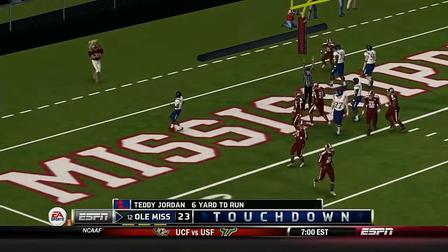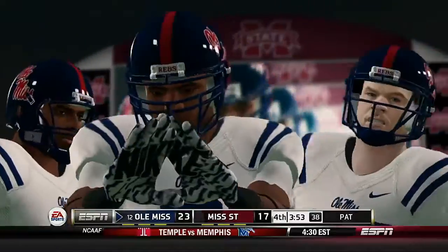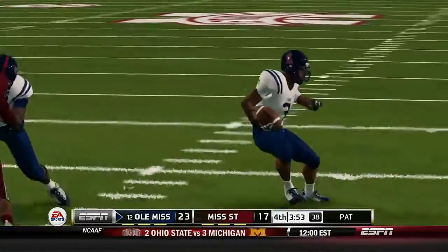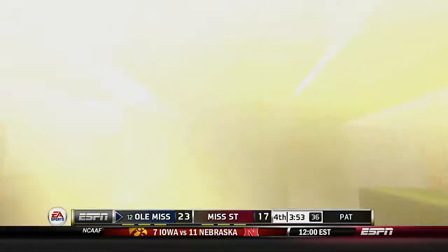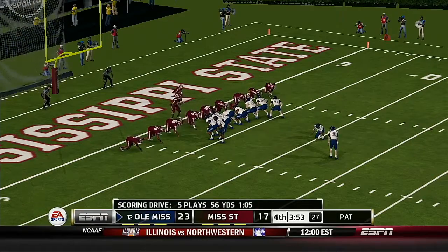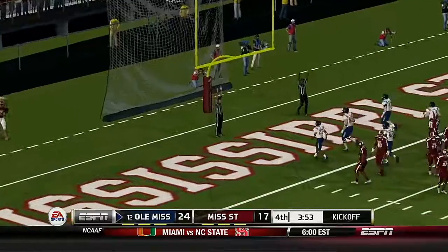Touchdown, Rebels. Great play by the halfback there to find his way into the end zone. Again, the offense goes with the option. The defender can only pick one player. And this time, Kemp picked the wrong guy. He makes the PAT.